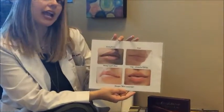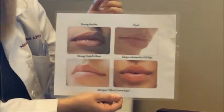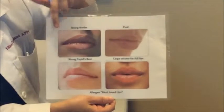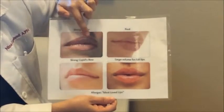And so these are some of the features that we can enhance with dermal fillers. And this picture really depicts the different features that we focus on. One of them here is strong border, and that's talking about the border in between the skin here and the actual lip. You can see there's a beautiful border on these lips.